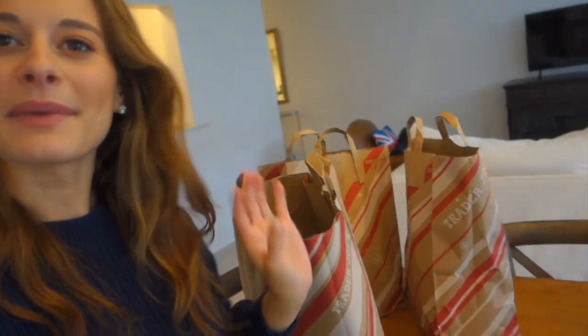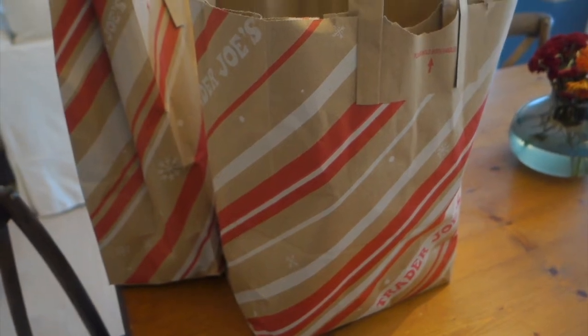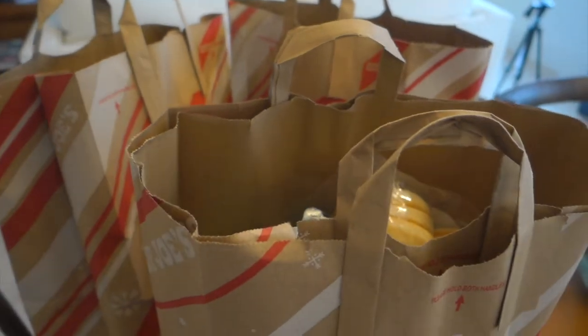All right, so I just got back from Trader Joe's. I did not vlog much. I think I did one or two clips in Trader Joe's. But I have my groceries here. I'll do a little Trader Joe's haul. Are these bags not the cutest things ever? They're Christmas themed and they have little snowflakes on them. And I love the red and white stripes. But let me show you what I got because I got some yummy things.